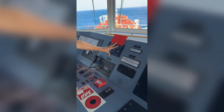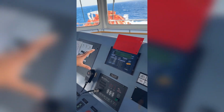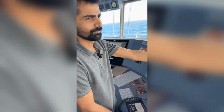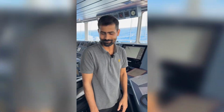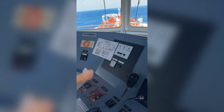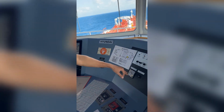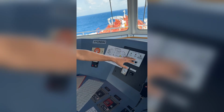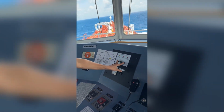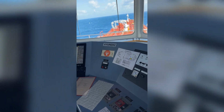This is our engine room alarm panel. Once the engine room is unmanned, we can have the alarms here. This is our IG panel. If we have some alarm in IG when we are not in the cargo control room, we can also see it from here. The alarm will sound and the light will glow. Also, we can see how much the tank pressure is here.